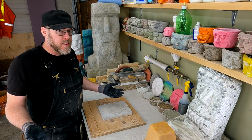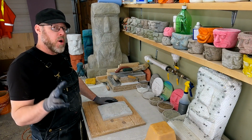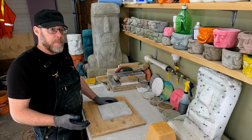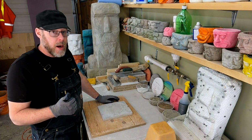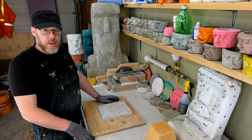So are there any kinds of concrete that expand? Actually, yes, there are. There are two notable concrete mix designs that you would mention if you're talking about expanding concrete, or concrete that doesn't shrink necessarily. The first one, non-shrink grout. The name says it all. There's a bunch of different applications for non-shrink grout.